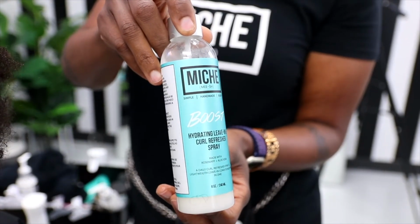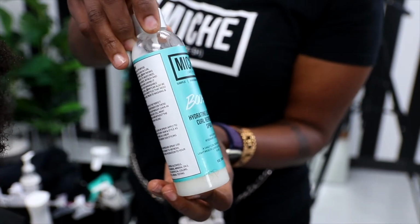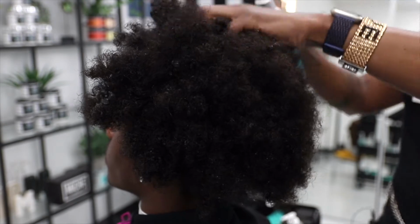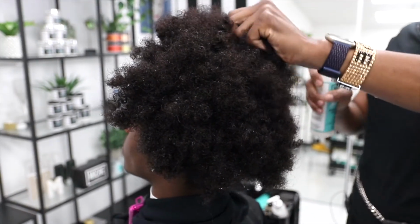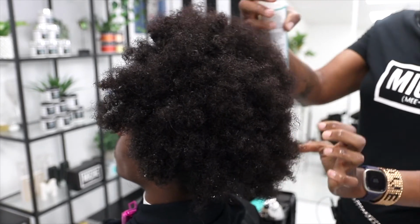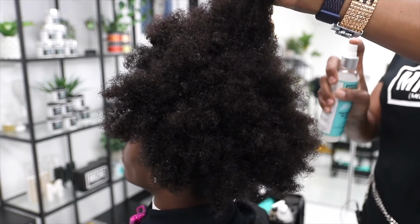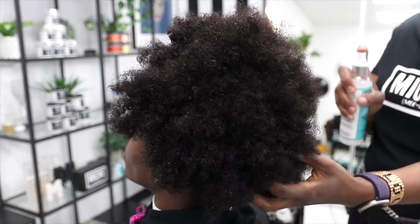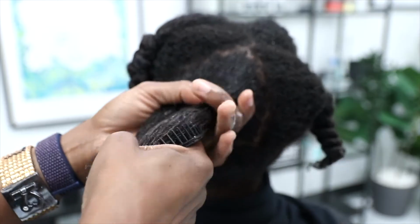So now we are going in with our Boost Hydrating Leave-In and Curl Refresher Spray. As I'm spraying, I'm lifting up the hair because you guys know that you have to do that to get really in between. I just want to make sure that the product is getting through his whole head.